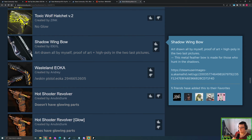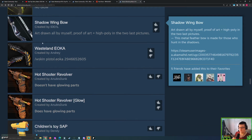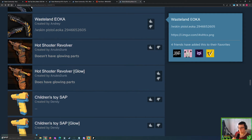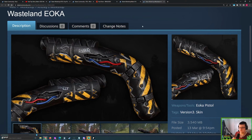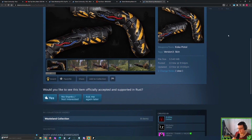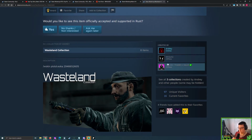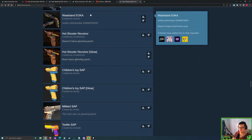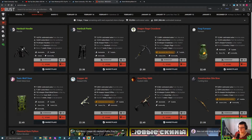Right. Now on to a hunting bow. In fact, we don't really have that much primitive stuff this week. We've only got one hunting bow, no crossbow or anything, made by Ideal. We have the Wasteland Ioka, made by Andre. Yes, it's the continuation of the Wasteland collection. Andre, McQuarrie, and Hewok have been very successful recently. We've been seeing a lot of Wasteland skins being accepted. So, Wasteland, let's go take a look at you.